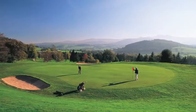We're set here in the beautiful foothills of the Brecon Beacons. We're renowned as a society golf club, and we take pride in our welcome, our hospitality and our fantastic golf course.